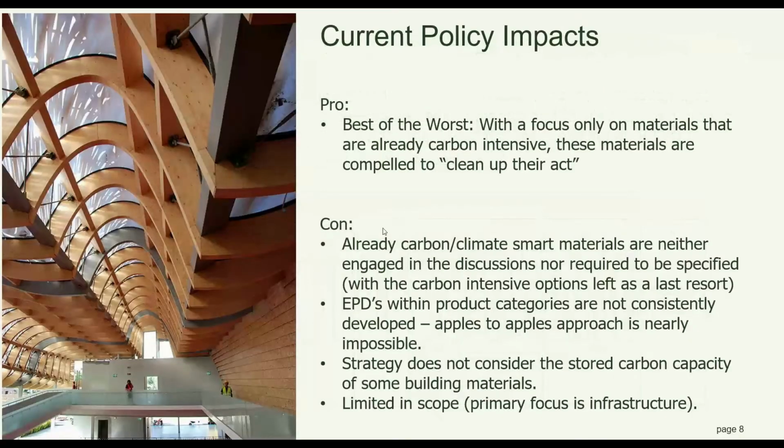The pros of an EPD or a buy clean approach: you're going to get the best of the worst. With a focus only on materials that are already carbon intensive, many buy clean programs only focus on particular materials. So any other materials that already have low embodied carbon aren't necessarily part of the conversation. It is important that all materials, whether they're low in embodied carbon now or not, are working to get better. Cons. Already climate smart materials aren't engaged in discussions, nor are they required to be specified. So essentially, by not being in the conversation, they're overlooked.